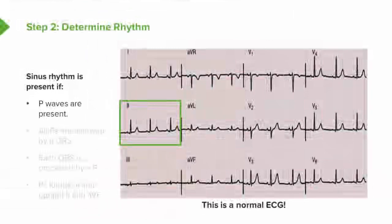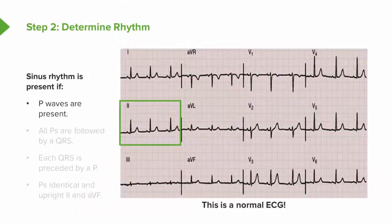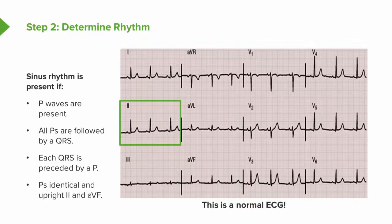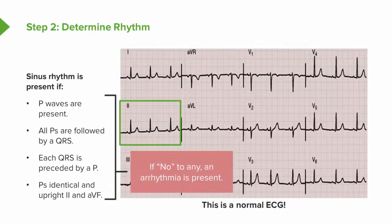As I said, you'll notice that there's sinus rhythm. In the green box, you'll see that each QRS is preceded by a P wave. The atrium depolarizes before the ventricle. All the P waves are followed by a QRS. There's no blockage of the beat as it goes down through the heart. Each QRS is preceded by a P, and the P's are all identical. They're upright in leads 2 and AVF, and they're nice and narrow. They're not prolonged. If the answer to any of these comments was no, then you're talking about an arrhythmia.